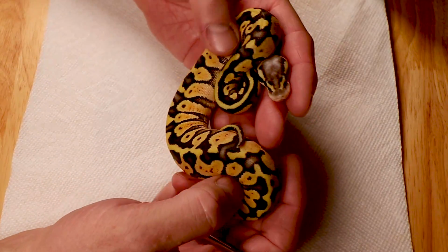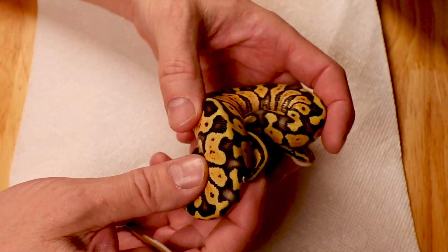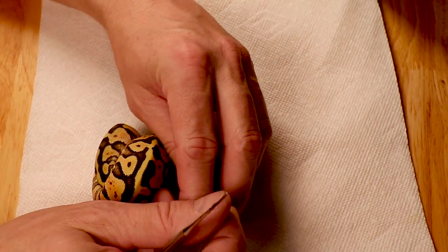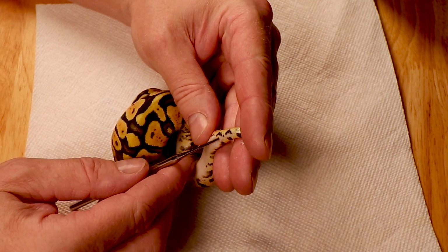This one looks like he might be a little bit nippy. That is such a beautiful snake. I can't believe it. I'm really hoping that this is a female because I'm thinking about really keeping this. If it's a male, I might sell it, but we'll take a look here and see if it's a male or female.